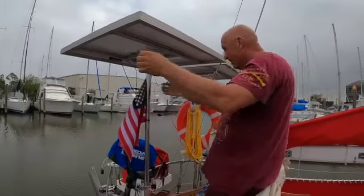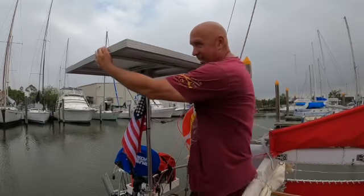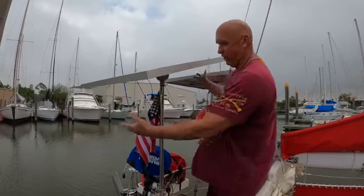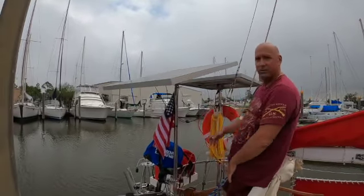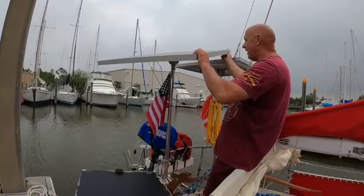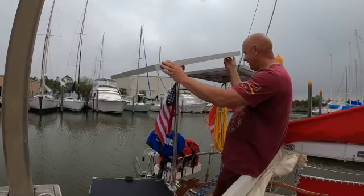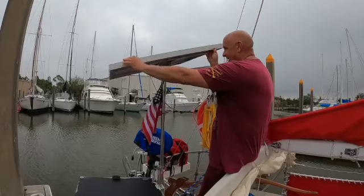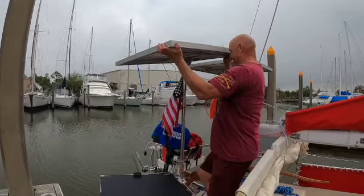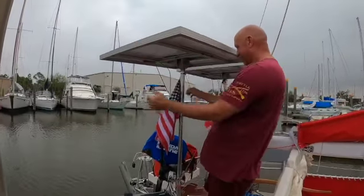You pull this little pin out, and it should just articulate. It's kind of snug, so it doesn't just flop around, which is good. But see, you can angle it either way, whichever way the sun is. And what if the sun's over there? You just rotate it around whichever way. You can turn the whole thing independently, and you can angle both of them. It's a pretty cool deal.